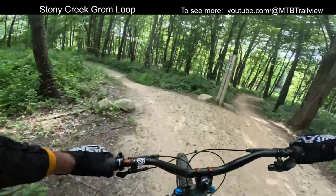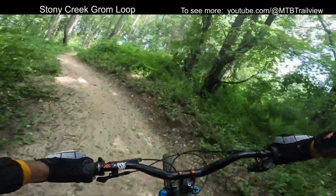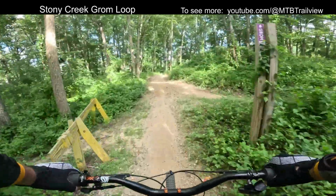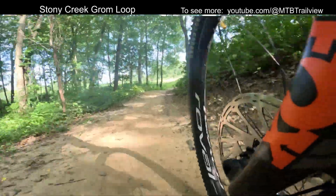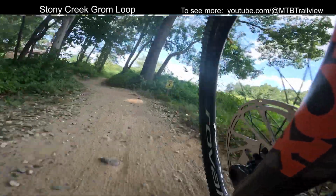So if you don't want to ride, or you kind of want to be a coach from the sidelines, or you just want to be able to do many, many loops with your young one, this is the one to do. It's the Grom Trail. Probably takes about a minute to get around. There's some jumps here.